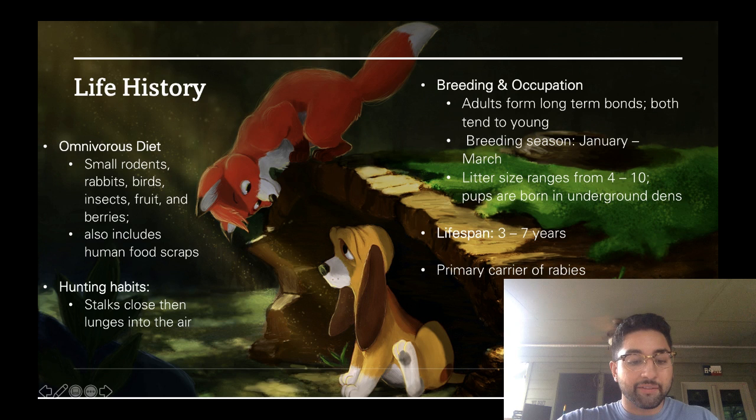Overall, the average lifespan of a red fox is 3 to 7 years. And I think it's also important to note that Vulpes vulpes is a primary carrier of rabies. I've actually seen multiple videos online of foxes with rabies, kind of creepy.